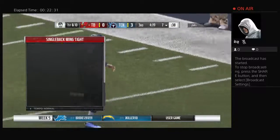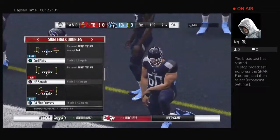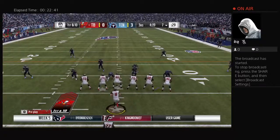Here comes the Buccaneers offense. They get their first reps of the second half. They were able to get the stop defensively. Now a chance really to set the tone here in quarter three. They can really take charge, can't they?